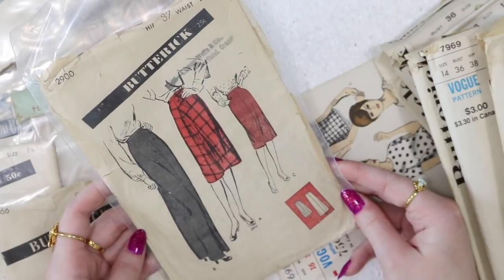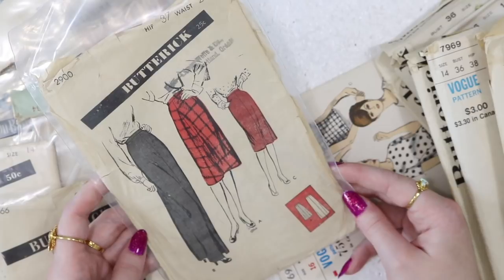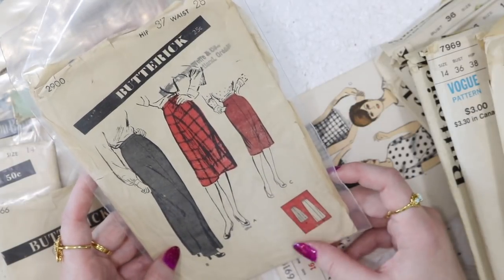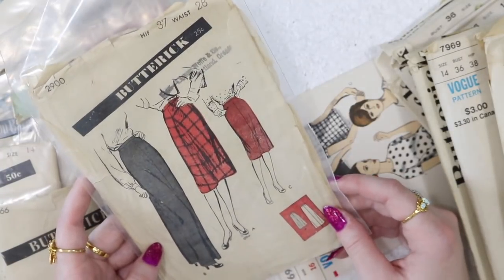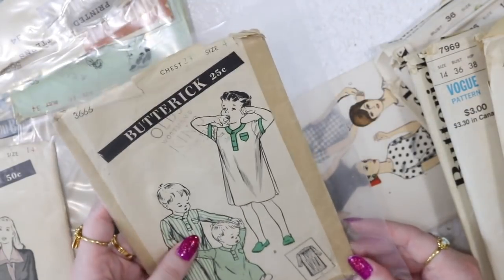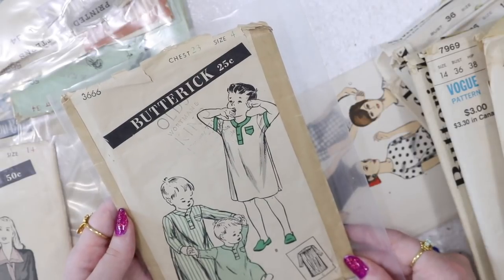This is a Butterick pattern from probably the late 30s, early 40s in a size 28 for 28-inch waist. And you can make a full-length version or a kind of knee-length version or a knee-length version with a pocket. So tons of varied options. A Butterick pattern that has been taped across all of the edges but feels like it might be intact, and this is in a size 4 for a boy's nightshirt.